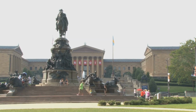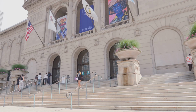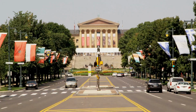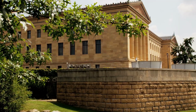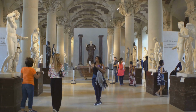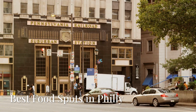Let's switch gears from history to art and movie magic. The Philadelphia Museum of Art. Everyone knows it because of Rocky Balboa. Run up those famous Rocky steps. Do the victory dance at the top. It's genuinely fun. After your cinematic moment, go inside the museum. It's one of the largest art museums in the country. Masterpieces from Europe, Asia, and America. Explore the treasures within. Maybe you'll be inspired to create your own masterpiece.